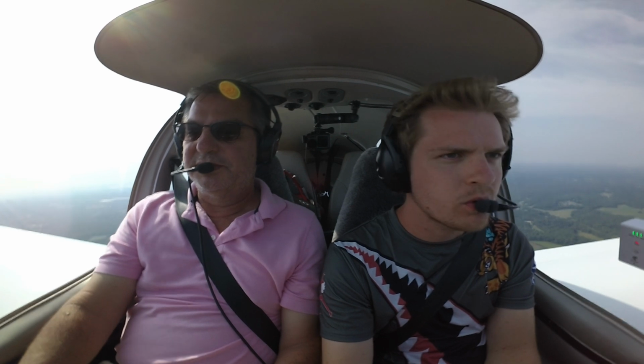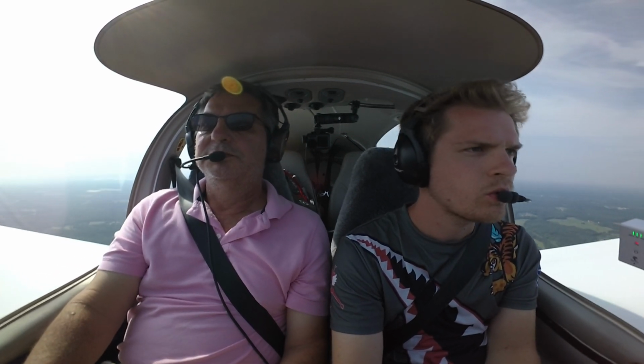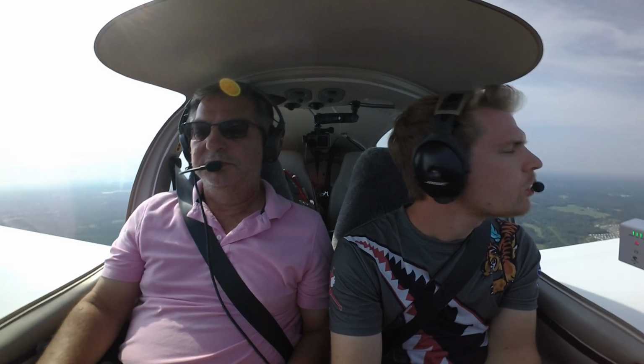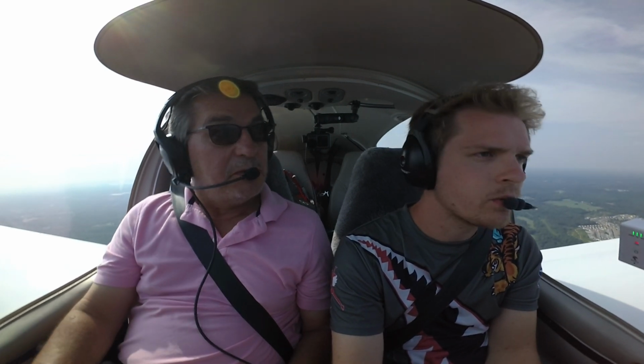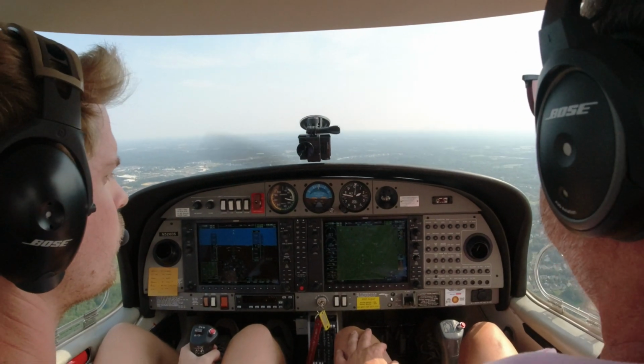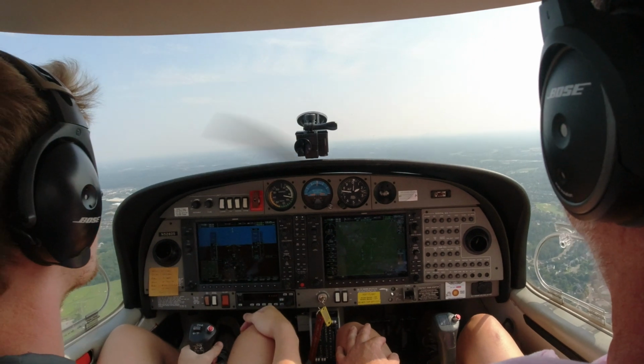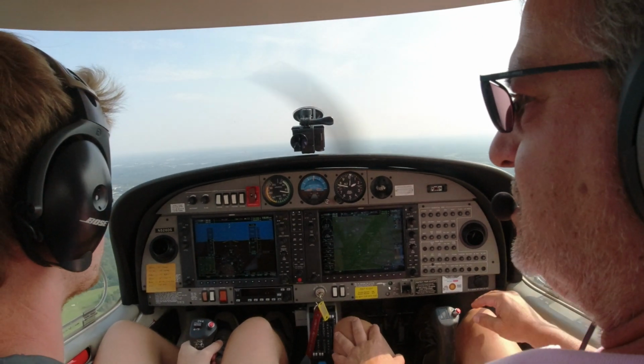So he's gonna pass. Diamond 6 Delta Sierra, roger. Traffic's gonna overtake you, so follow them in the left downwind for runway 2. Roger that, follow them for the left downwind of 2, 526 Delta Sierra. He's making his base turn. He's 900 above us. Concord Tower, I have traffic in sight, 526 Delta Sierra.